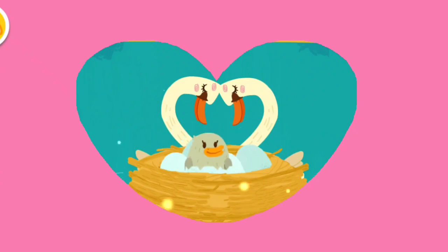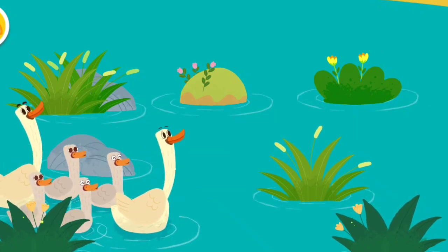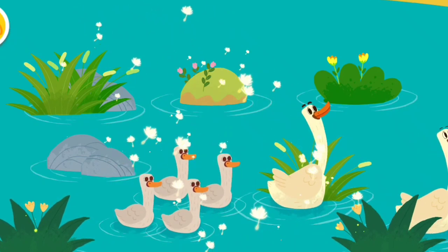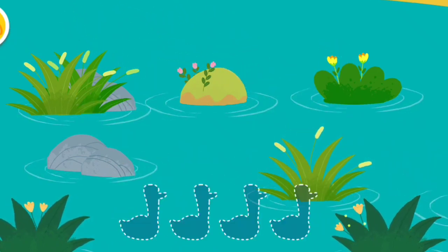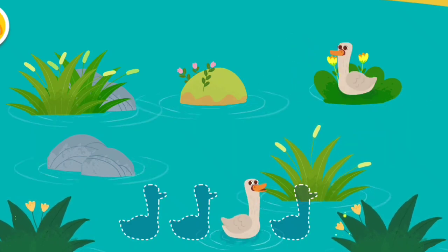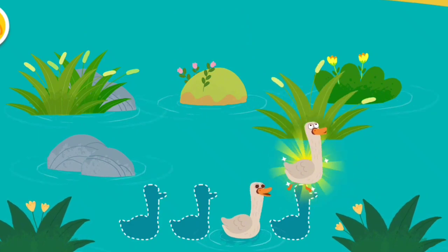The cygnets are hatched! The cygnets are learning to swim under the care of their parents. Oh! The naughty cygnets are running about! Get them back! Thank you.